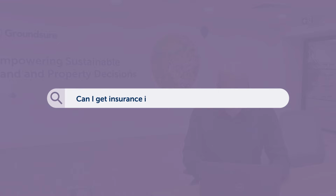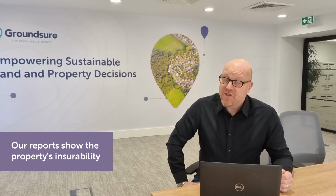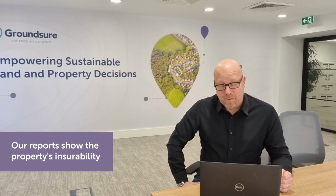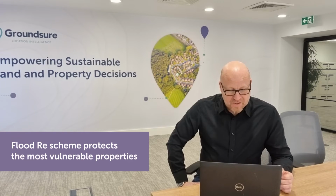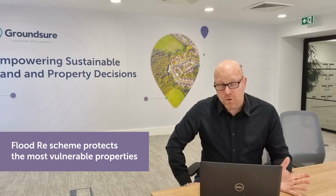Can I get insurance in a flood zone? Insurers account for the risk rating in their premiums. Our flood risk reports also show the insurability of the property. Some properties are at such extreme risk of flooding that they're covered by a scheme called Flood Re. This is a reinsurance scheme that protects the most vulnerable properties that would normally not get insurance. But this tapers away in 2039, so you'll need to have demonstrated that by then you'll have fitted flood resilience measures to reduce the risk of flood damage to your property.